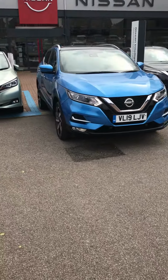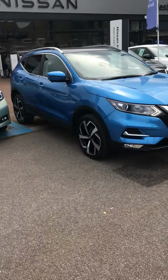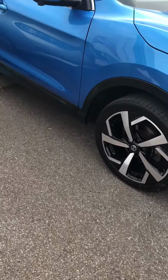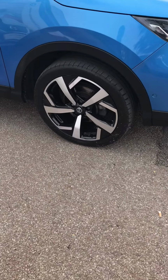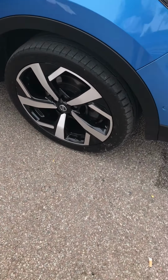This is a vivid blue 19 plate Nissan Qashqai that we have in stock right now. This car is actually an N-Connecta. It just has the Tekna alloy wheels, which I quite like. I'm not too fussed about paying extra to go to Tekna spec, but I like the extra alloys. They obviously look a bit bigger and nicer on this than they do on a normal N-Connecta.